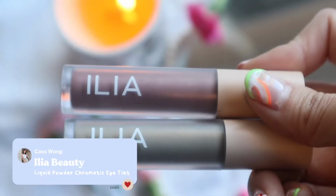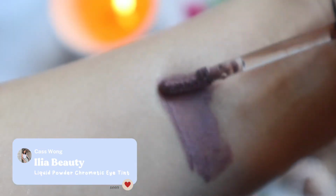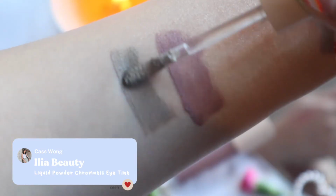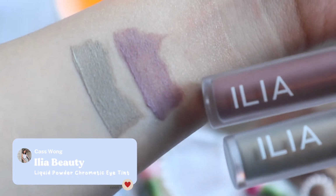I'm just gonna quickly dust some powder all over my face, and then we will move on to the eyes. So for the eyes today, we have two of their liquid powder chromatic eye tints. These are crease proof and smoothing. So we have the shades Dim and Hatch, a really beautiful deep purple plum shade, and an olive green shade. I think I'm going to go on with Dim today. I feel like a fun purple moment.